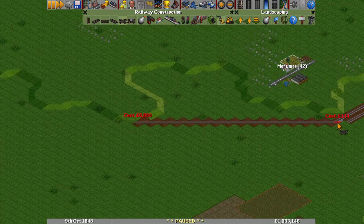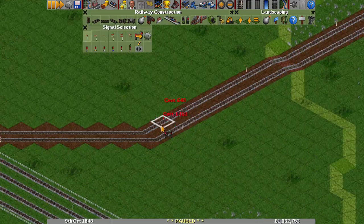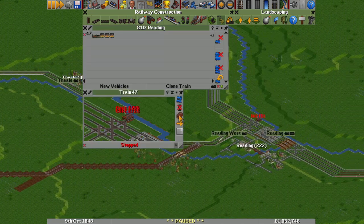And the Great Western Railway is extending from Reading to Basingstoke, linking those two, keeping a light commuter line today.